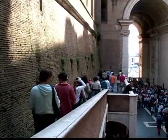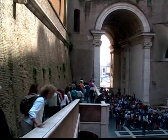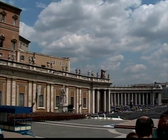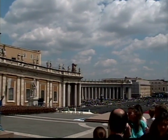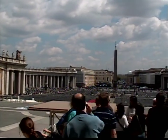We not only visited the Vatican, but we visited St. Peter's, which, although it appears to be right alongside the Vatican, is quite a walk from where the Vatican actually is. And as we walked out into St. Peter's Square, before we went through St. Peter's, we happened to be there before the Pope was going to do his first evening Mass.